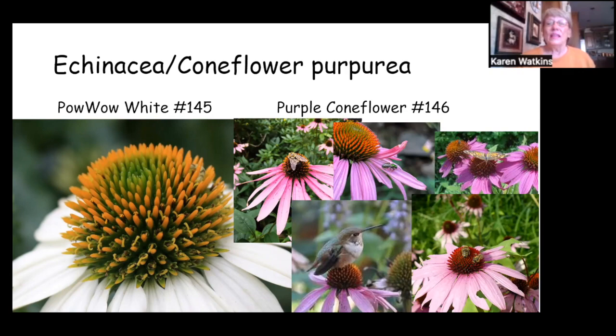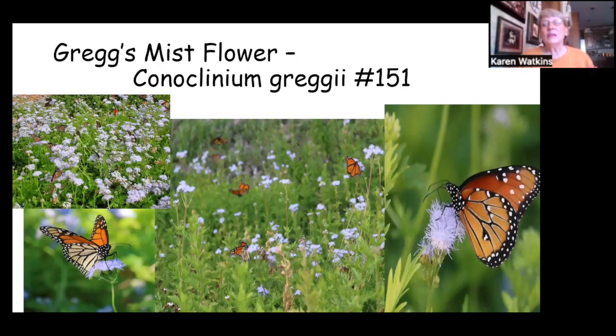Greg's mistflower. This is a common Conoclinium. It's named for a guy from Tennessee, Josiah Gregg, actually, and he discovered 25 different species, so they included his name in the Gregg-ii title. This is another one from the aster family, and sometimes people are a little reticent to get this one because it is not invasive, but it is aggressive, which means it reseeds readily. So on this one, if you notice the pictures, it is such a butterfly magnet. It's so good to have in the garden. If you can just remember to cut it back after it flowers so that it doesn't form seeds, then it will not be as aggressive.